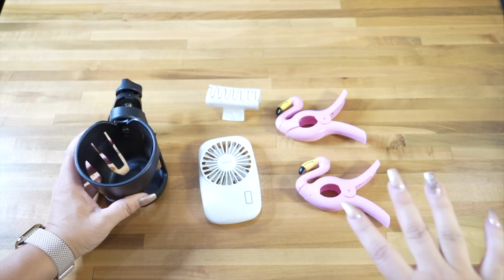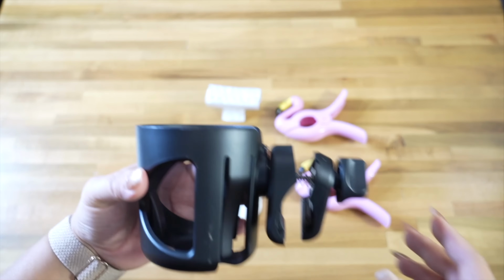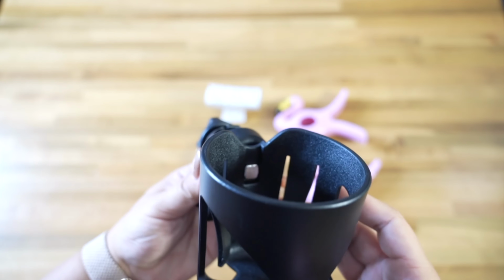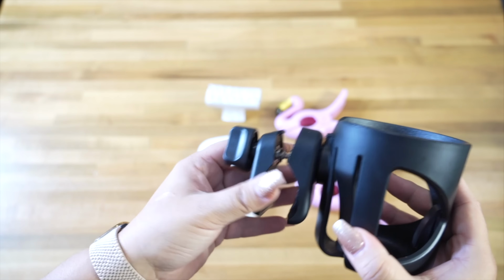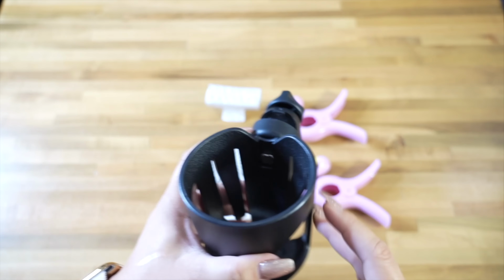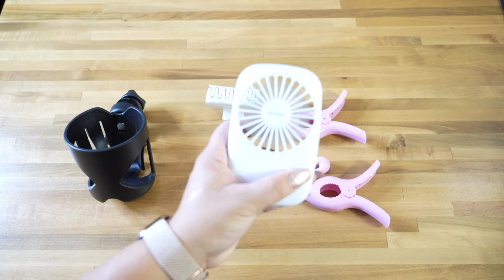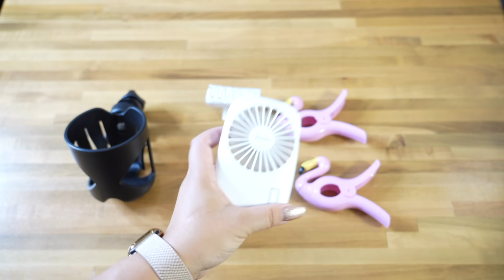Okay, these are the last final items I wanna show you guys. I have this clip-on cup holder, which I absolutely love. This is for the stroller, but you can clip it on other things, which I really like. So I just bring it with me. If it doesn't work out, I'll leave it in the car if there's nowhere to clip it onto. And then I have a fan, which I love having a fan on me.